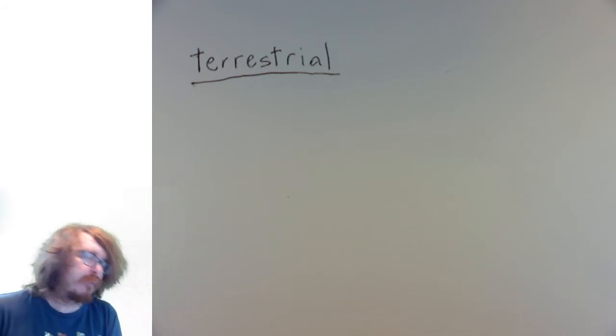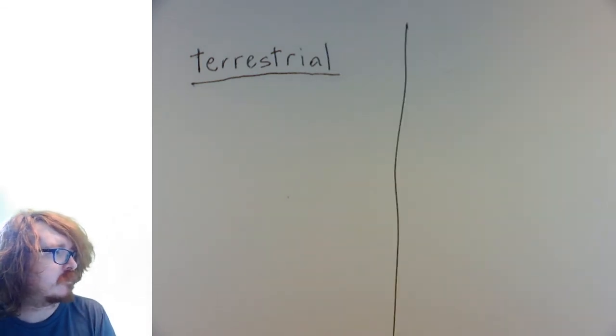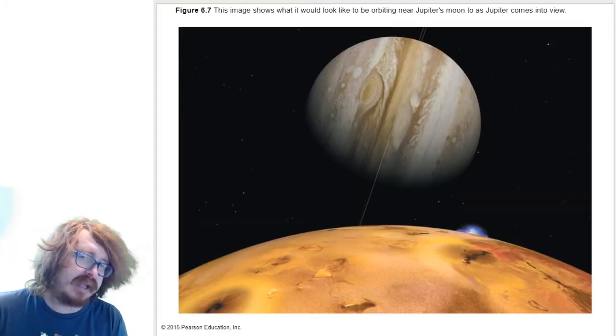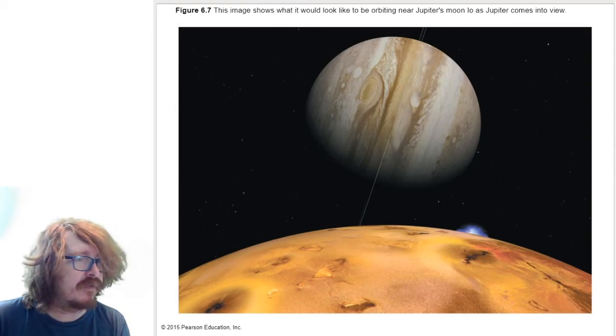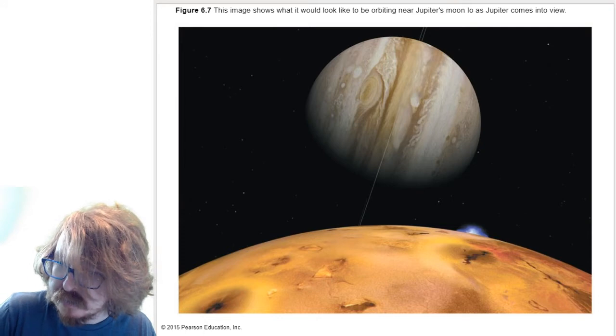Now, the outer 4 planets have a different name, so let's look at them real quick. So, here we go. Here's the next planet right here. Does anybody know what planet this is? What planet is this? While you guys are answering that, I need to restart my document cam. What planet are we looking at here?